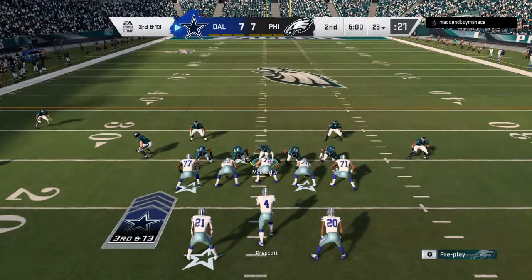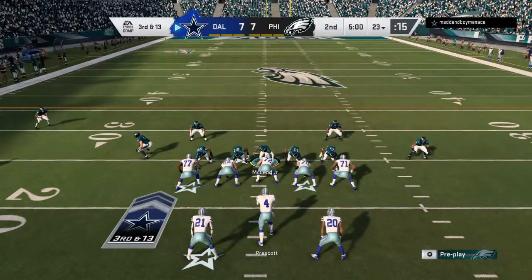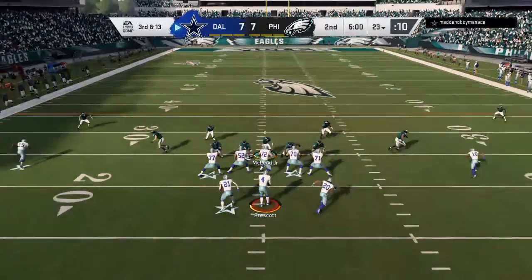Kill. 47. Check. 57. Mike, 57. It's our time, guys. It's our time.